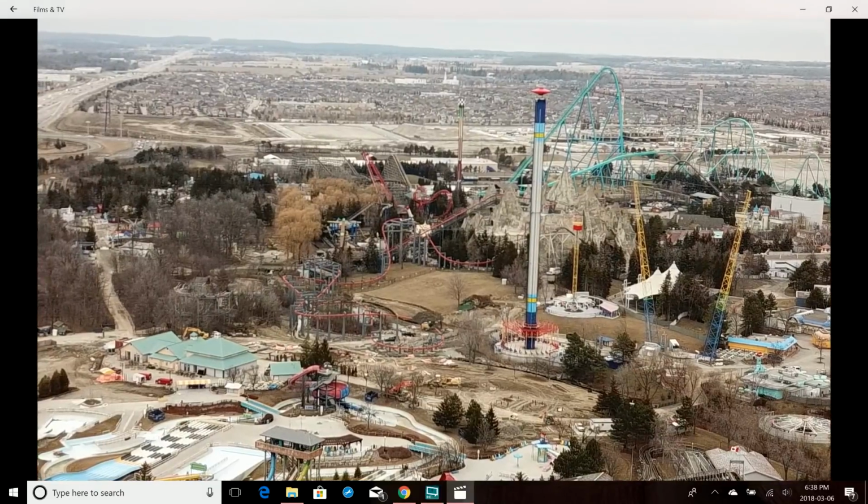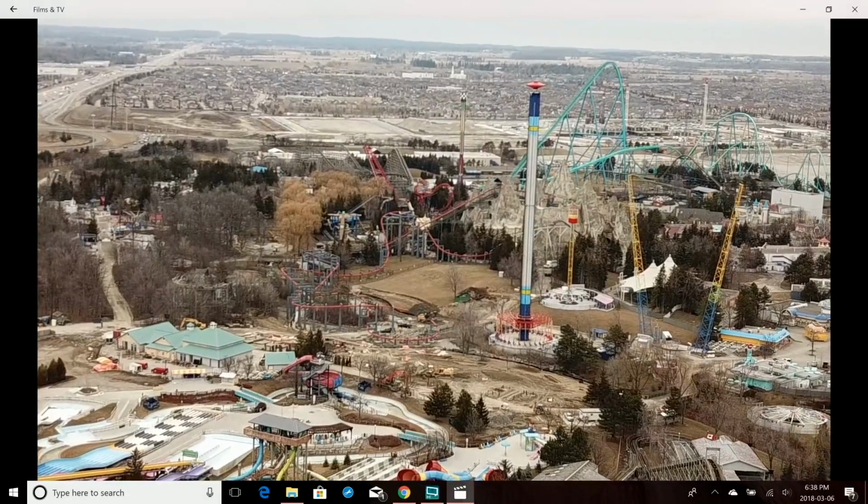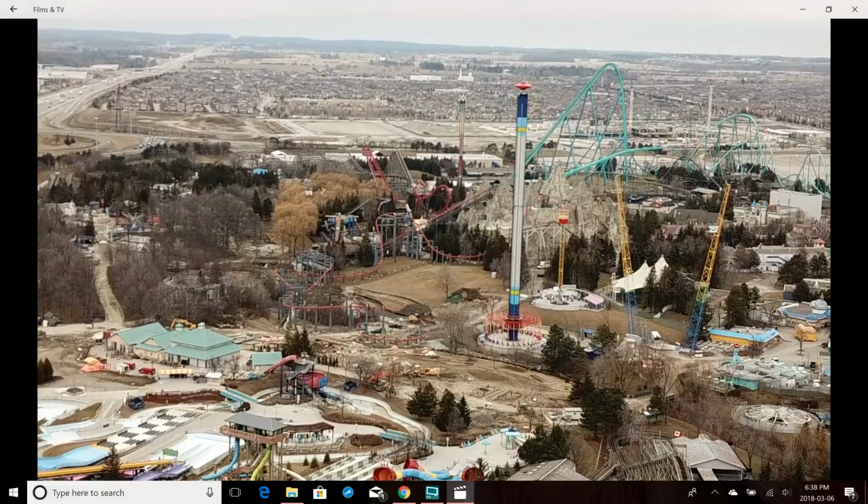To retrack Mindbuster as an RMC or GCI? Big difference. GCI would probably be like 10 million. RMC would probably be like 15 million.